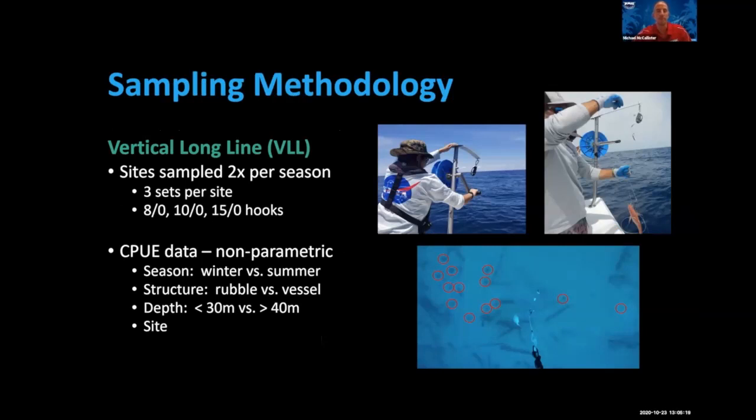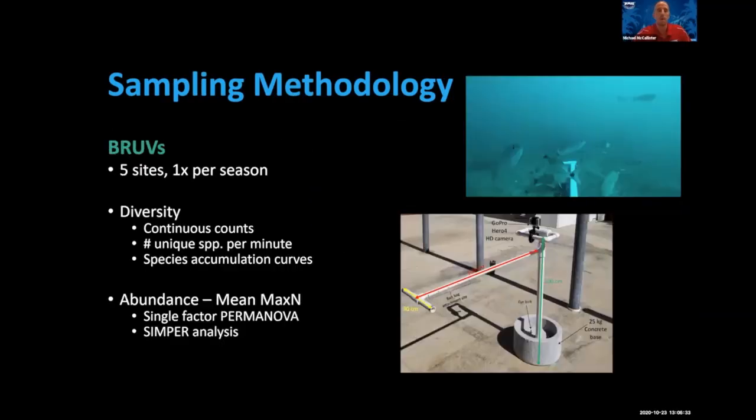Using the data from the vertical longline surveys, we were able to look at the effects of season, structure, depth, and site on catch per unit effort, as well as look at the size composition of fishes that were caught on these reefs. We also employed baited remote underwater video sampling techniques, or BRUVs.